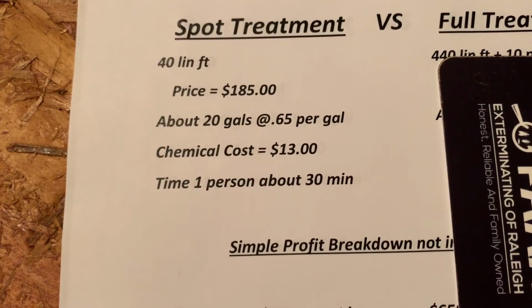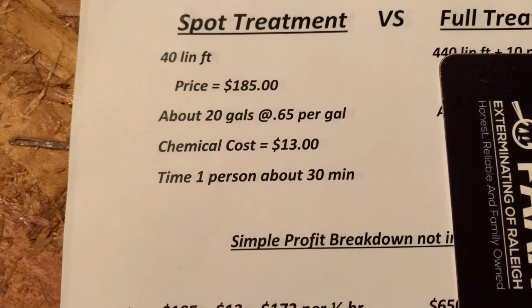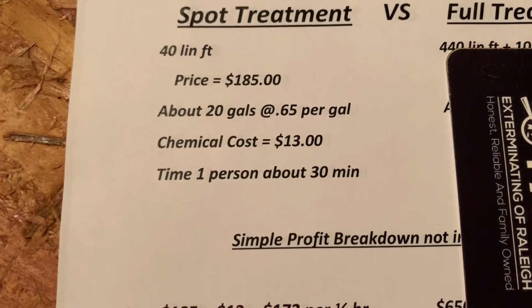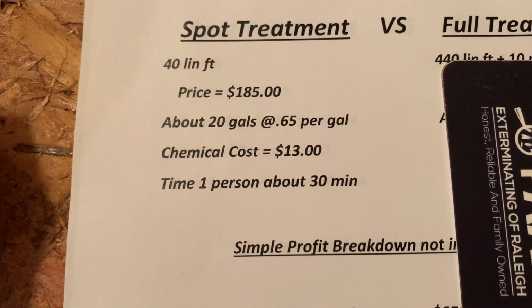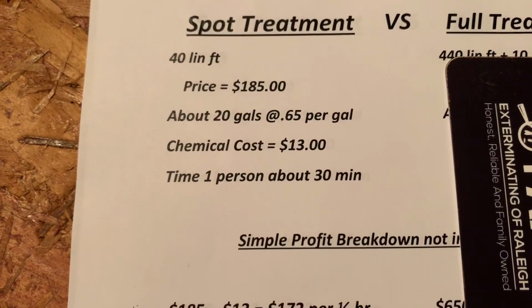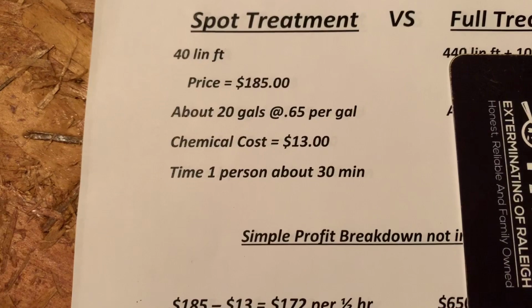Might be $225 or so for a spot treatment, but we'll be nice and say $185 will be an average price for that kind of spot treatment. Okay, now you're going to be treating about 40 linear feet. That's the inside wall of the garage, the outside wall of the garage, plus also counting the chemical that's got to be applied into the hollow block from where the drill out was done where the termite evidence was. So altogether, you're going to be using about 20 gallons for that kind of treatment.